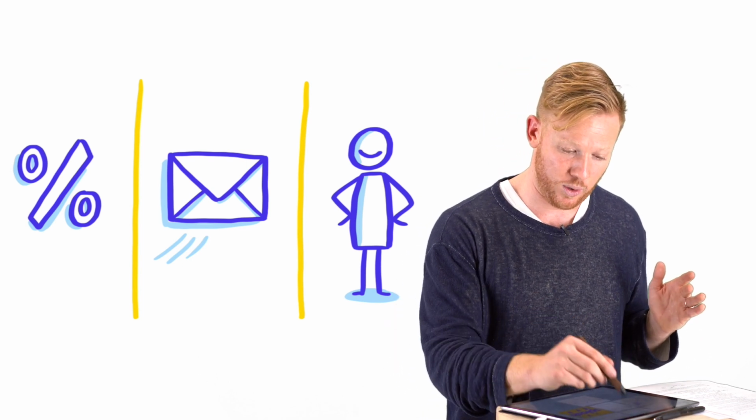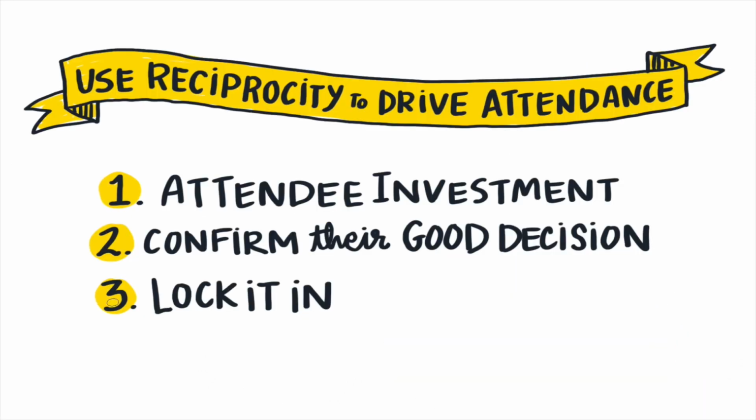Okay, before we break, quick recap of what we talked about. You want to use reciprocity to drive attendance, and the way to do so is to get the attendee to invest. You want to confirm that they made a good decision with that 5-step process, and last but not least, you want to lock it in with a specific, personal confirmation that they are going to meet someone on site.